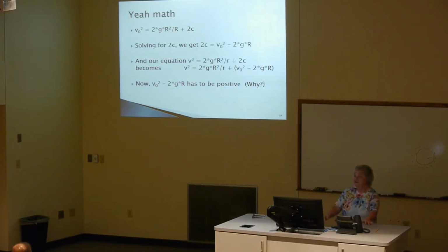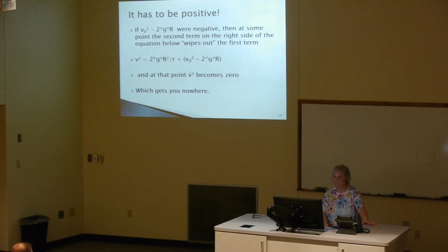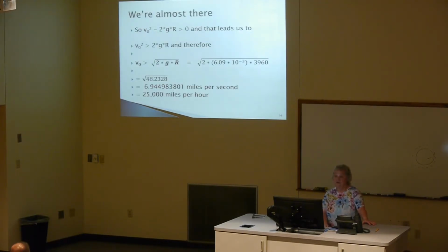Now, this last thing right here has to be positive. Why? Well, the argument is that the further away from the surface of the Earth you move, the larger r is, and the smaller this term becomes. This term's positive, but if it's becoming smaller and this term is negative, then at some point this is going to beat out this, and v squared is going to end up being 0. And we don't want that. That gets you nowhere if the velocity is 0. So that number has to be positive.